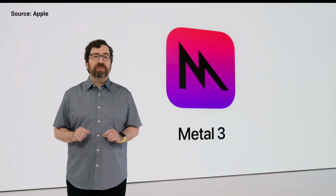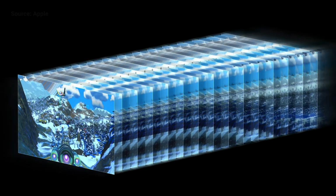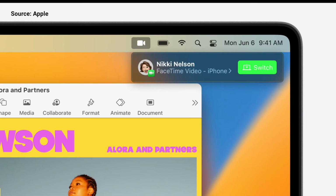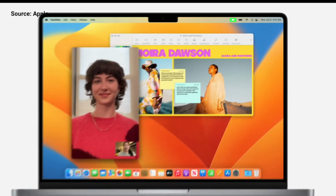Apparently gaming is going to be improved as well with the new Metal 3, which will allow for upscaling, faster loading times, and improved performance. Then one feature I'm really excited for is going to be called Continuity, where you're going to be able to answer a FaceTime call on one device, and as soon as you get in range with another device you own, you'll be able to transfer the call without ever ending it.